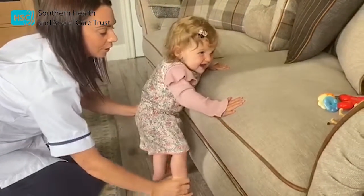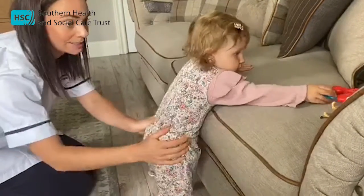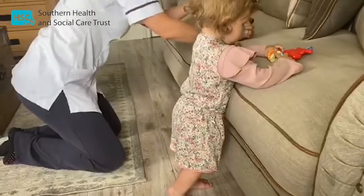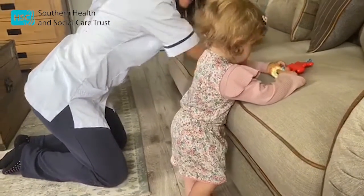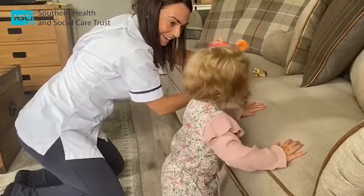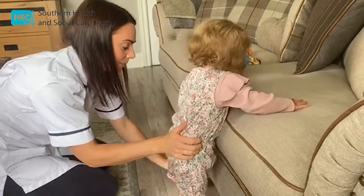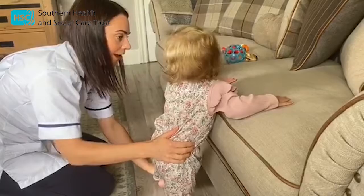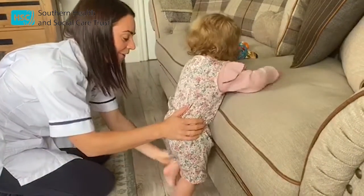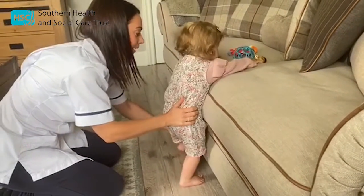You may need to hold on at the wee hips here if they haven't got good balance as well with the other hand. And you can just do that the same on the way back. Good girl, Georgia. Ta-ta. Hand on here just to help. Step that foot. And she should walk her hands over. Look. Good girl. Well done.